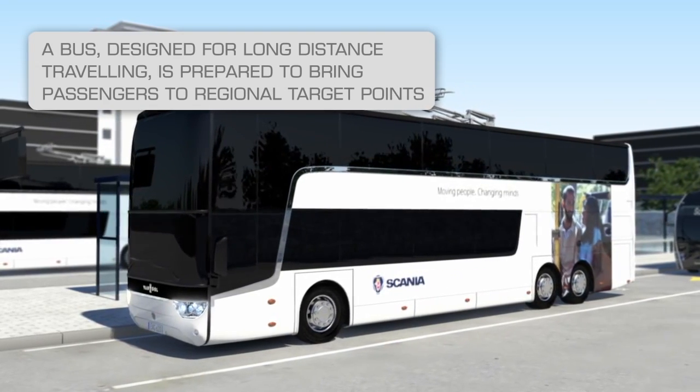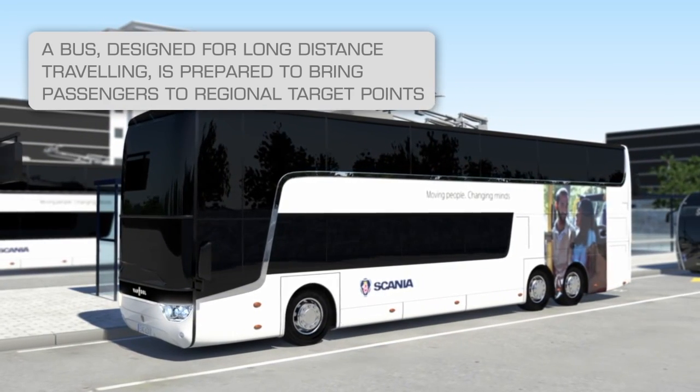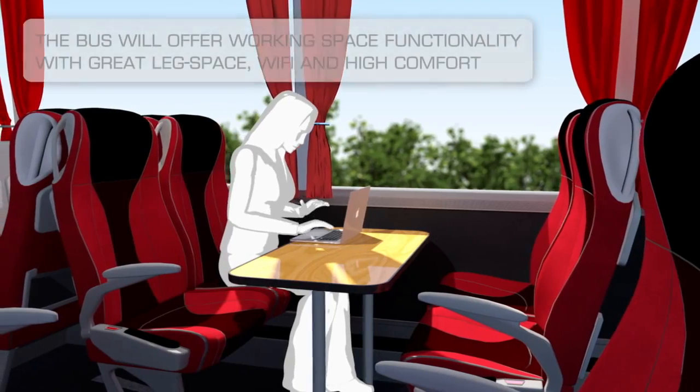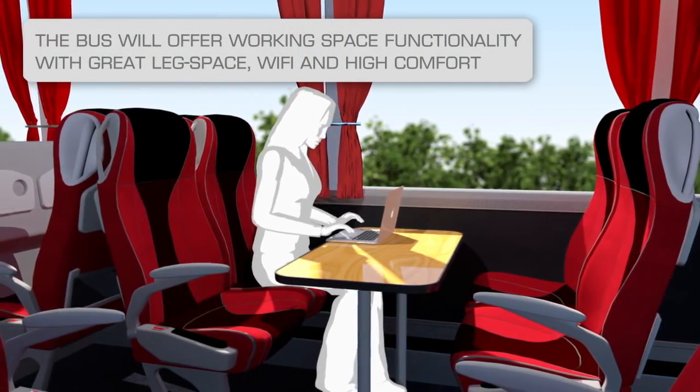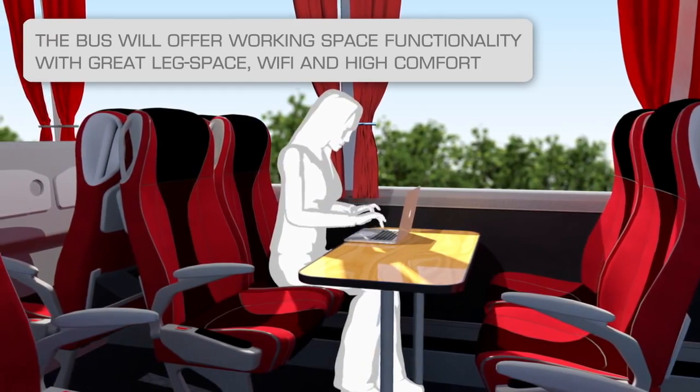The bus is designed for longer journeys, allowing passengers to work en route. Internet, plenty of legroom, and comfortable seats are just a few of the amenities.